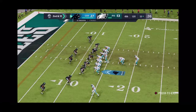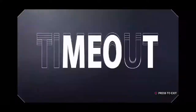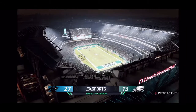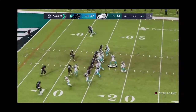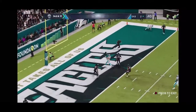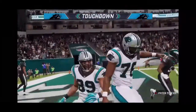Another running situation on the doorstep as they come up 2nd and 10. Now a handoff here to his running back. And he is going to be stopped cold behind the line of scrimmage. The Eagles will take their 3rd and final timeout as they'll head to the sideline and talk over what to do next. He'll drop to throw. This is caught. And he will take it across for a Panthers touchdown.